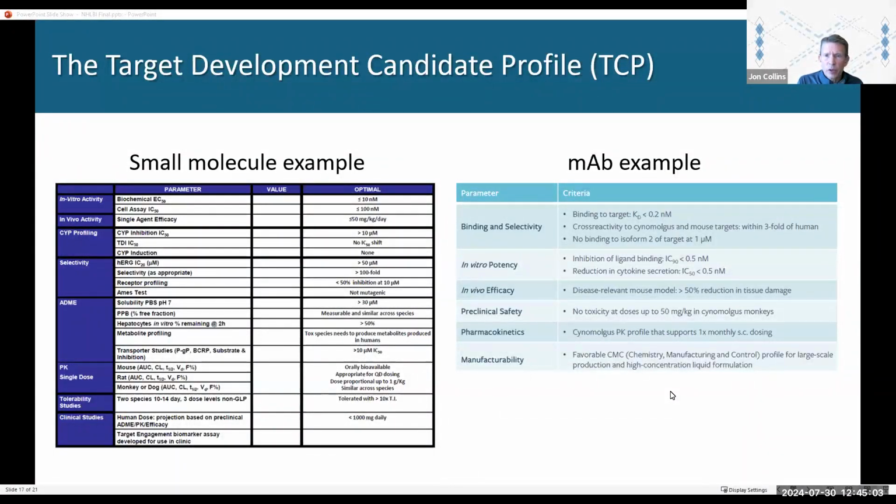So that's the difference between a TCP and a TPP. On the right-hand side, it's monoclonal antibody. I won't go into all the details there, but it's just something to think about, with the requirements, the profile of your particular molecule or your antibody or whatever the case may be to actually deliver the TPP, and what does it need to have to be successful.